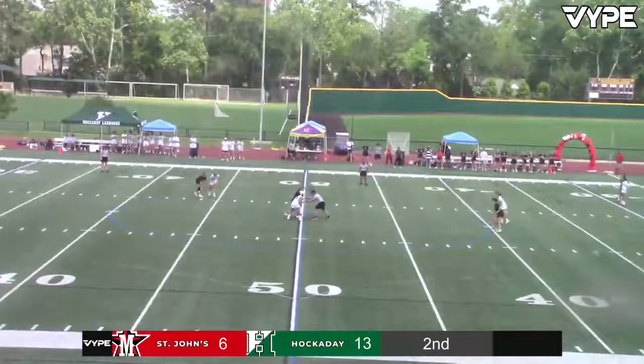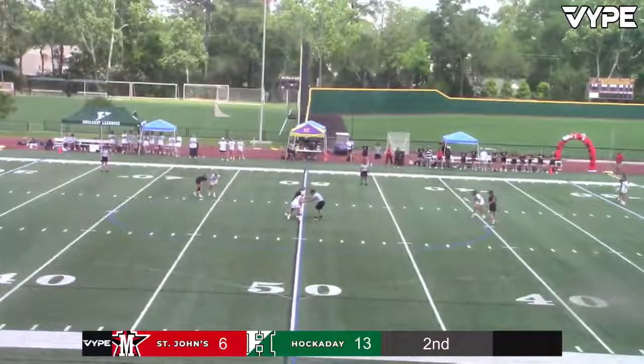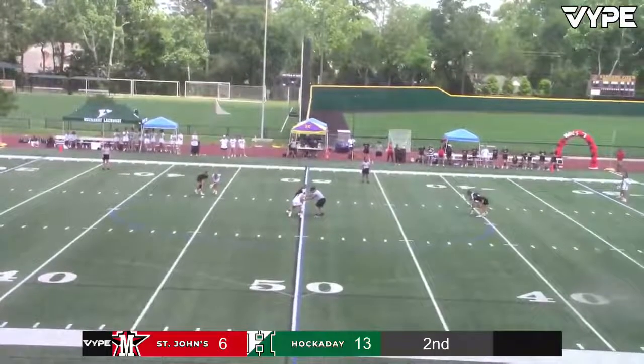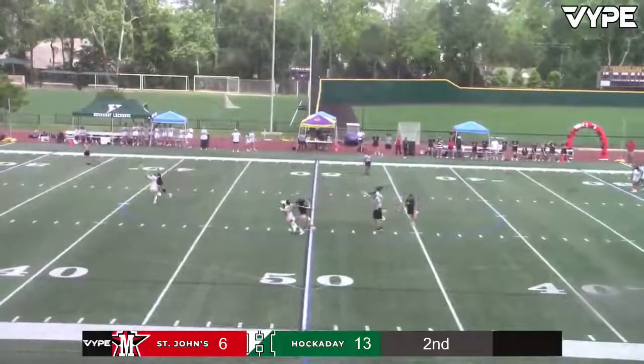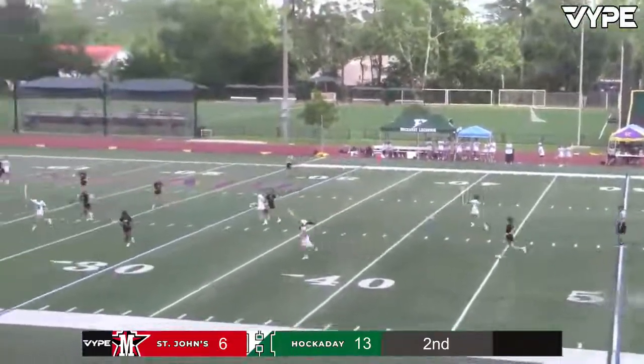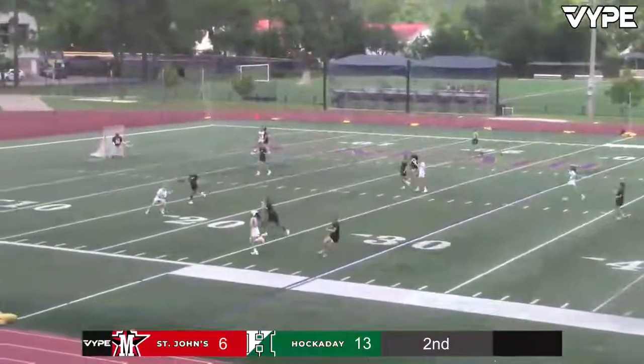Yeah, St. John's has done a good job getting the ball up in the air, making it a 50-50 ball. Hockaday is still winning most of those 50-50 balls, but at least they're not drawing to themselves anymore. Number 15, Minjae Kwon, draws to herself. Hockaday wins the draw.